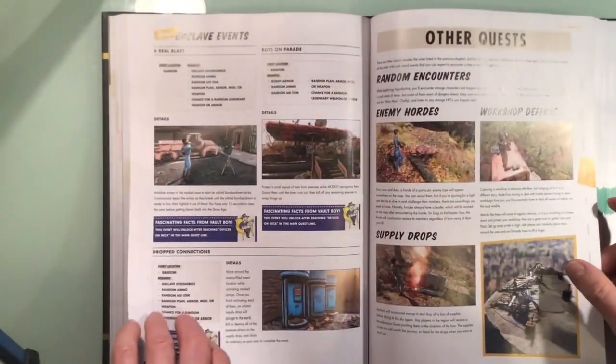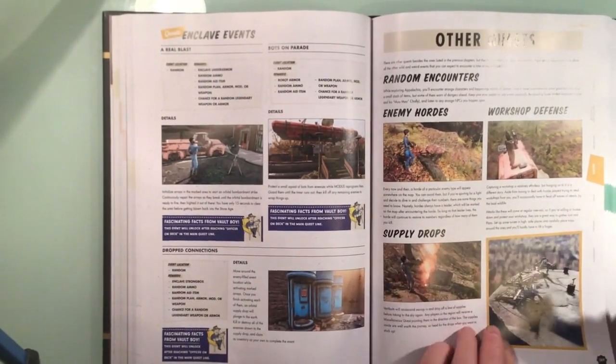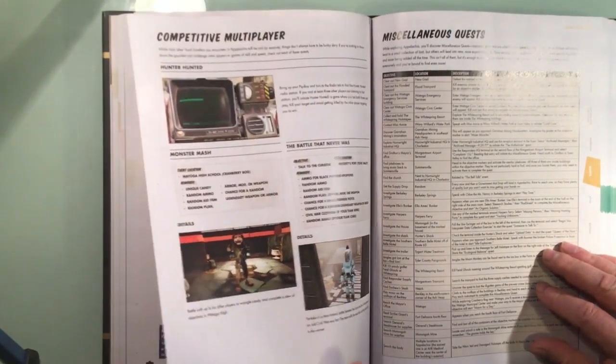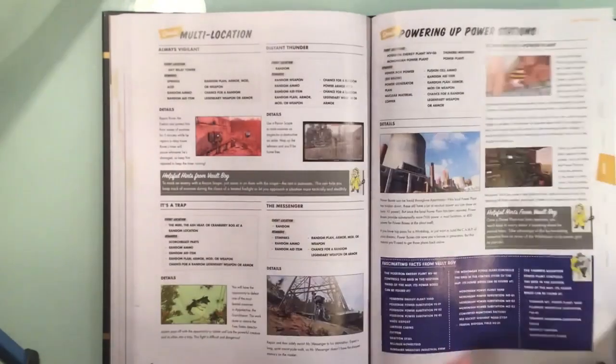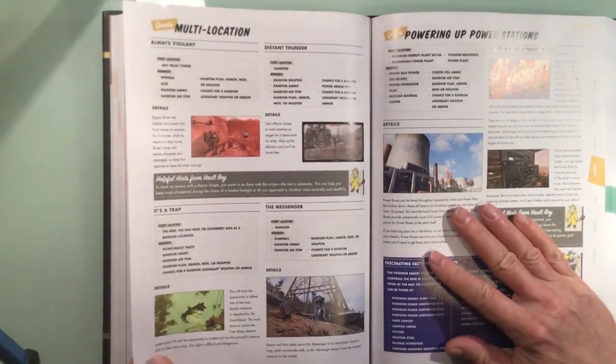Challenges, enemy hordes, right. This would be quite useful. Workshop defense systems, because I'm not entirely sure how they work. Miscellaneous quests. The Enclave of events, powering up power stations. Again, I didn't know that was a thing. What's multi-location? Don't know what that is.